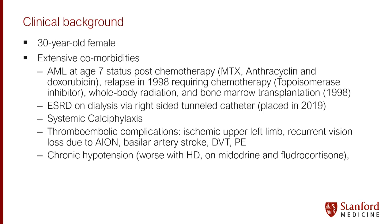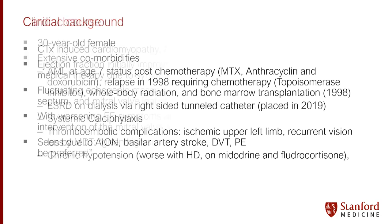This is a very unfortunate 30-year-old female who had extensive comorbidities which led to a transcatheter approach for her. She had AML at age 7, complicated by a lot of the side effects of her chemotherapy. Most pertinent to this case was that she was on dialysis for end-stage renal disease. She had systemic calciphylaxis, and you'll see why that's relevant shortly. She'd had a number of thromboembolic complications, and medical management was really difficult in the setting of chronic hypotension, worse on her hemodialysis days, and on medications to try and mitigate that.